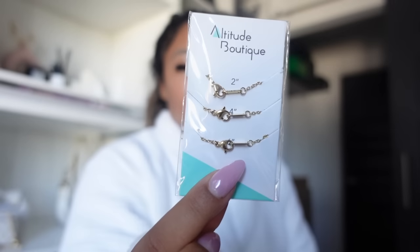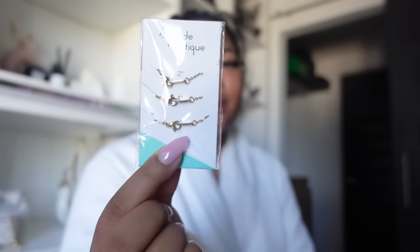And so I got a pack of three. So I'm going to see what these are giving. And obviously, I'm probably going to wear the 6-inch one because I really don't want it to look like a choker. I kind of want it to dangle at least like right there. So we'll see what it's giving y'all. I'm going to put this on there. Wait, let me see how it looks now. Hold on.